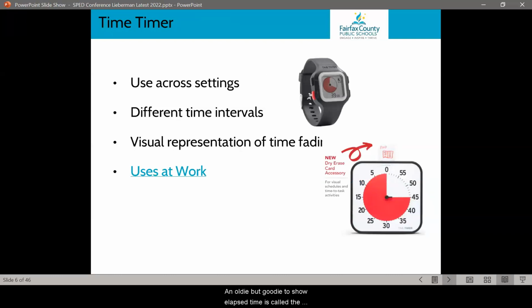An oldie but goodie to show elapsed time is called a time timer. Time timers come in a variety of shapes and sizes, all showing time fading away. The concept of time is often hard to understand, so having a way to show it, whether on a desktop clock or a watch, can help a person. There are a lot of different products that this company has come out with. The idea of time elapsing gives a visual representation so that people can stay on track until time disappears. You can find this product as a wearable, such as a watch, which is useful for the workplace. The watch also gives a vibration when the time is up. Check out timetimer.com.